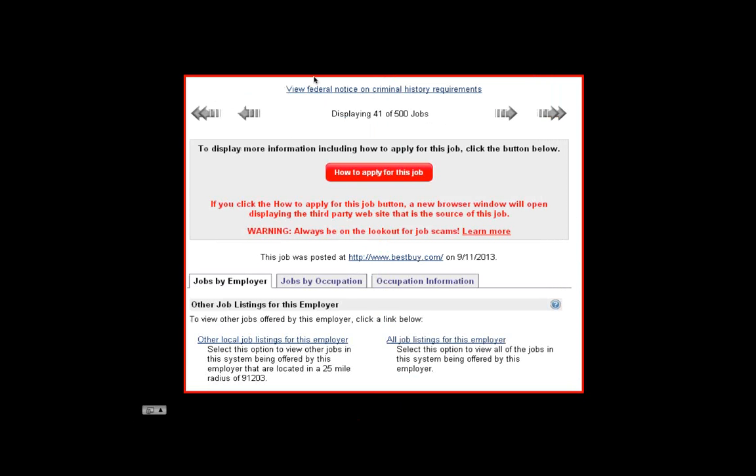Once you scroll down a little further on the page, you'll get the red link on how to apply for this job. But before we do that, it'll also show you when the job was posted. So you can see how recent the job order is. And once again, since as staff members, we are typically the ones that enter the job orders in, we ask the employers how long they want the job order to be in. So sometimes it could be for as little as 15 days, 30 days, 60 days, and it goes up to 90 days.